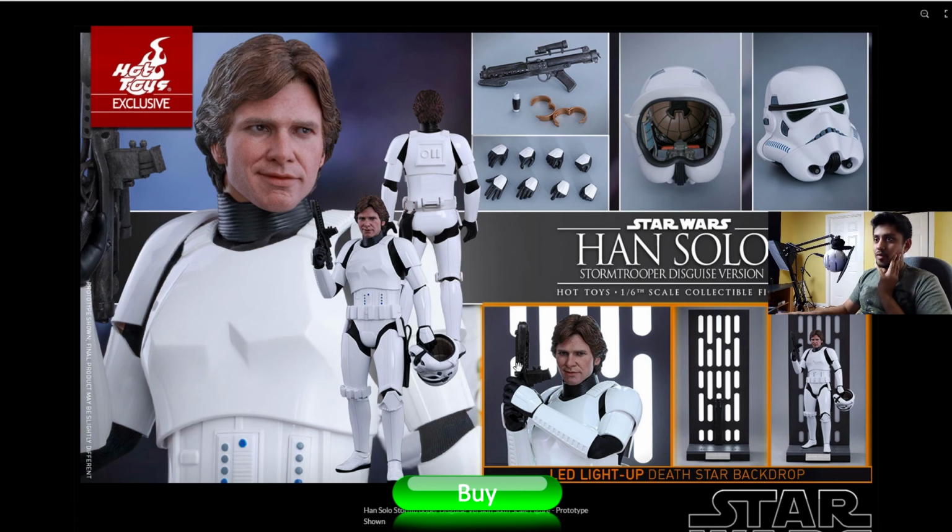This is from the old movies. I feel like Hot Toys is finalizing their line with the vintage movies now. They're just cutting it now. I really wish they would start doing prequels, but now with the new lineup, Episode 8 coming out, they're going to probably have to dish out a couple versions of Rey, a version of Luke Skywalker, what else? Who else? Kylo Ren unmasked.